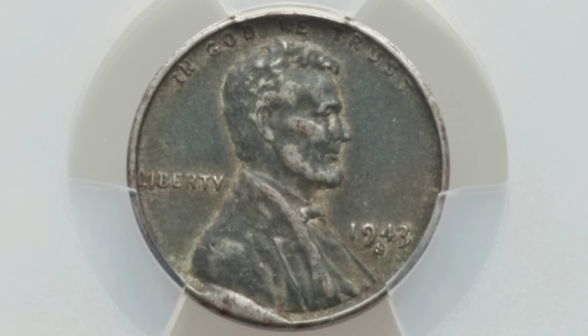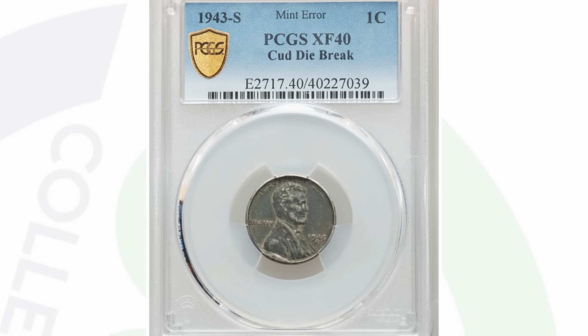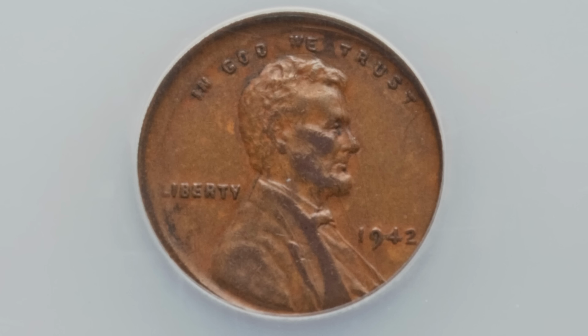If this coin did not have the die break, it really wouldn't sell for $1. It's a steel penny in pretty rough shape, but because of the die break, the coin ended up selling for $75 at auction.